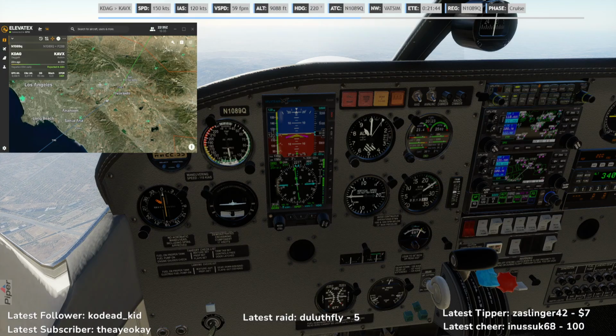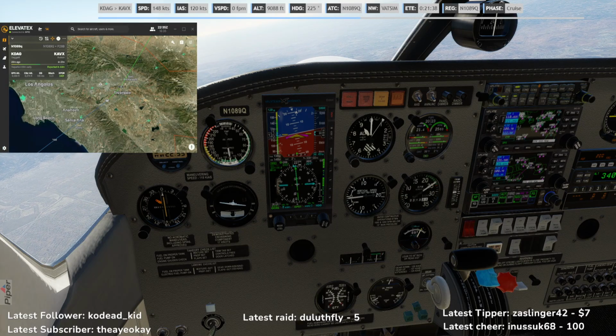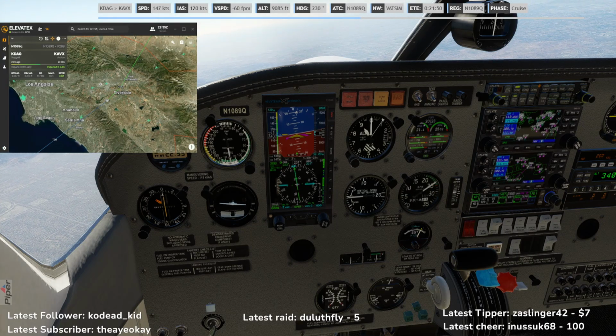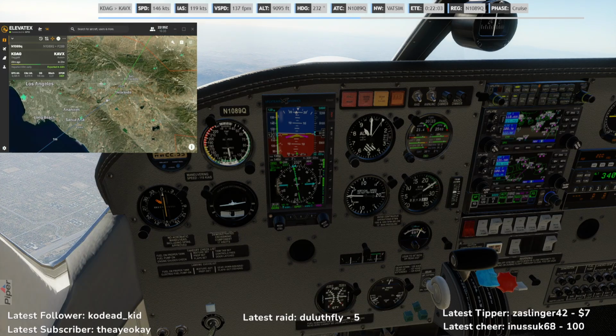And again, one of the great features of Thronda is the headset feature. You can quiet the cockpit down just by putting the headset on, and make it a little easier to talk.